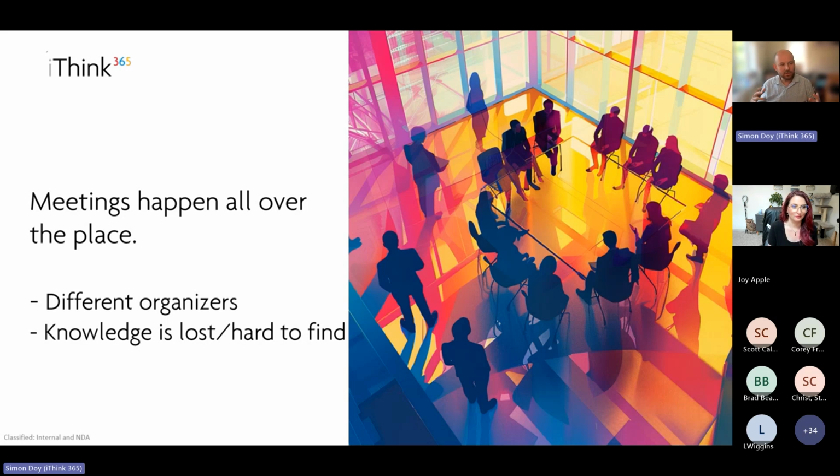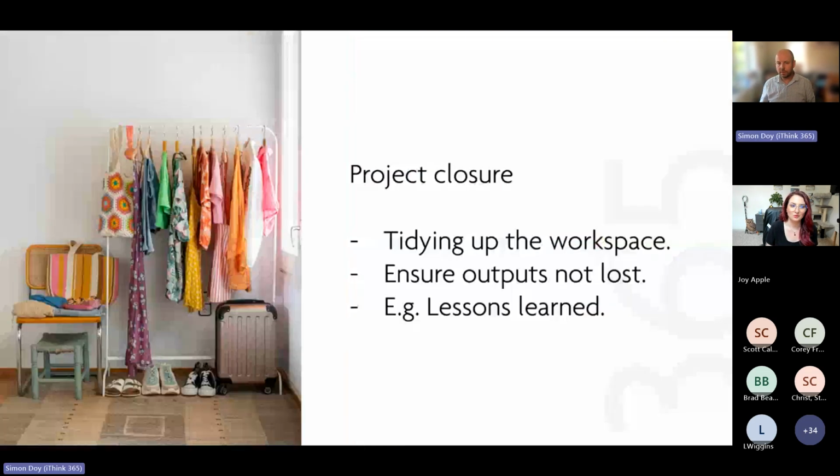And if we use Microsoft Teams, we can bring that all together in one place. And then as the projects start closing down, we want to be able to tidy up after ourselves, tidy up the workspace, get rid of those project sites. But we want to make sure that the important outputs are not lost, that they go into the relevant places, the relevant areas.